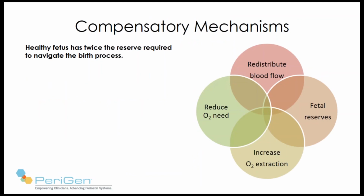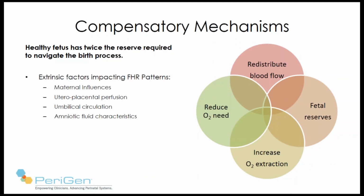This entire process begins to have an effect on the fetal compensatory mechanisms. So that being stated, a healthy fetus has twice the reserve required to navigate the birth process. So a couple of things come into play here: extrinsic factors that impact the fetal heart rate and intrinsic factors that can affect a fetal heart rate pattern. Extrinsic to the fetus means factors outside of the fetus, and intrinsic means factors internal to the fetus. So let's take a look at those.